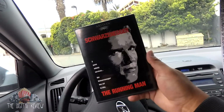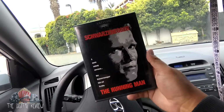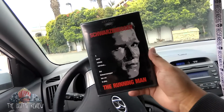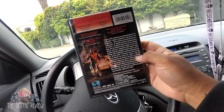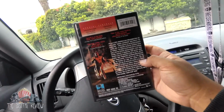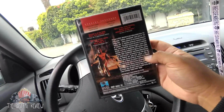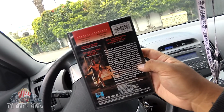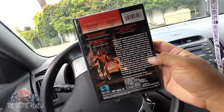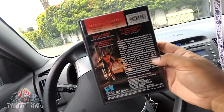Alright guys, so my first pickup is probably in one of my top 5 Arnold Schwarzenegger films, The Running Man. If you guys haven't seen this film right here, this movie is set in the year 2019, so not that far off, but it's very, very futuristic. And it starts with Arnold Schwarzenegger's character. I believe he's in a prison, and he decides to escape, and he's on the run.